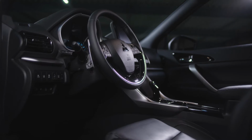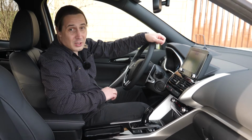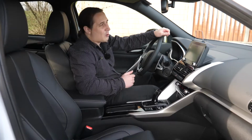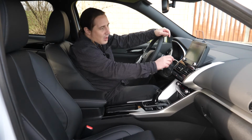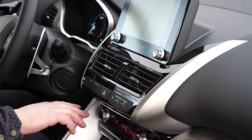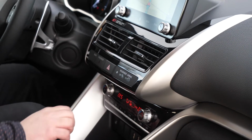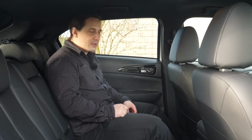Now, interior-wise, it's quite funny when you think about the definitely futuristic-looking exterior and then have a look in here, because that's quite the opposite, which isn't a bad thing. Call me old-fashioned, but I actually like to have some knobs and buttons to change the volume. You've got a separate climate control, also with knobs to change while you're driving. I like it. Space back here is fine, I think, even for a taller person.